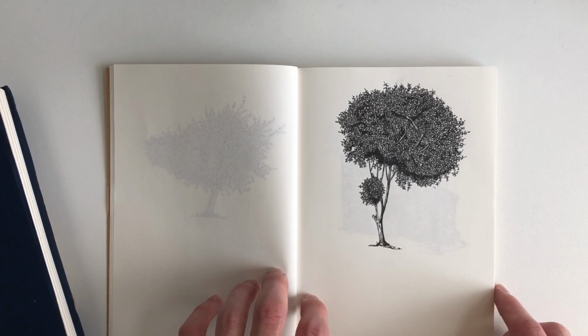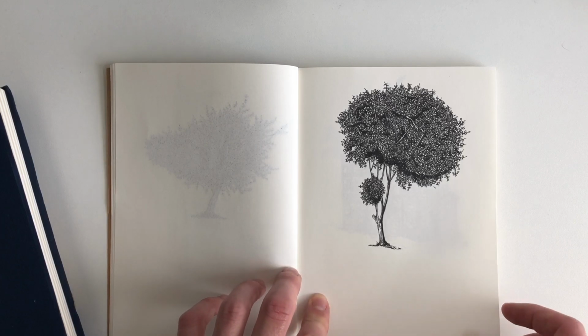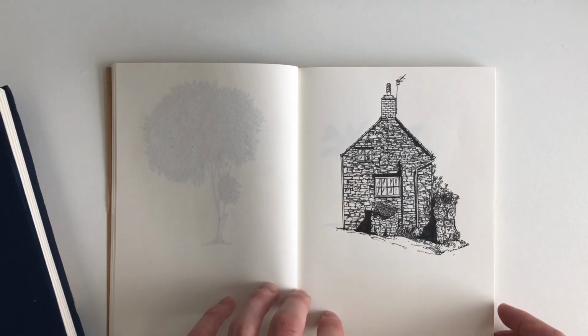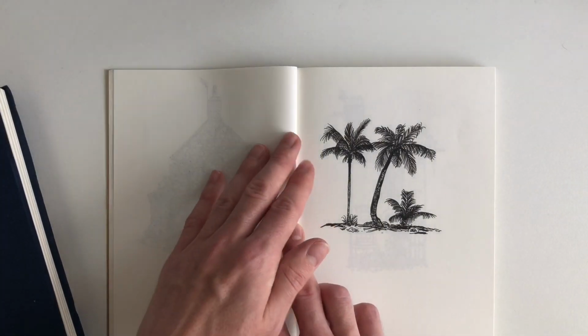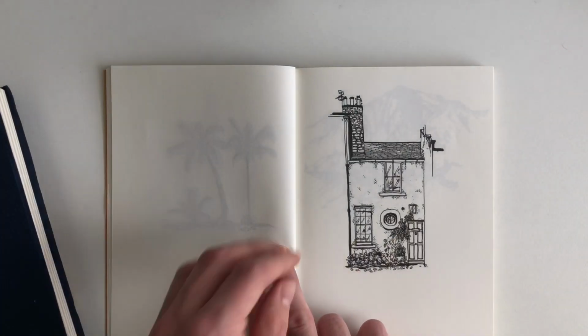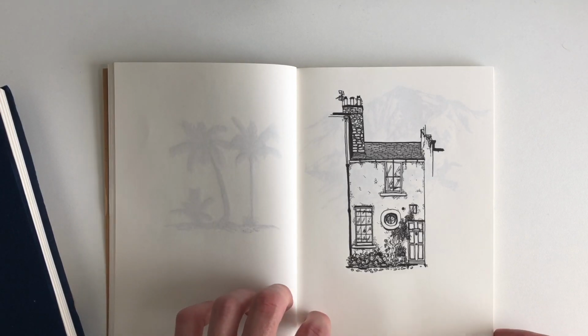It's one of the favouriteest trees that I have drawn out of all my trees. I think I have about 4 versions of this one. Cute house in an English village. More palm trees. I think that was in Durham as well, but I'm not sure.